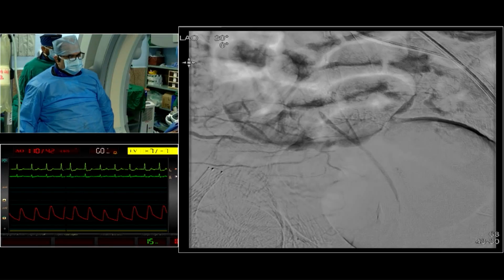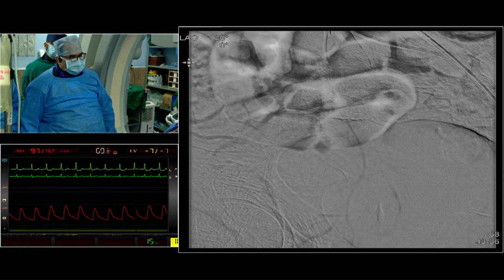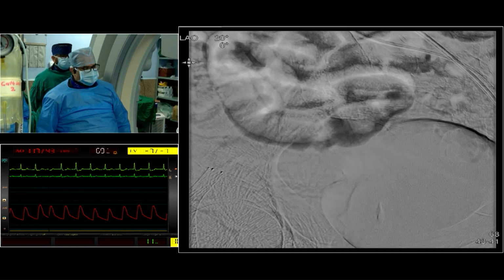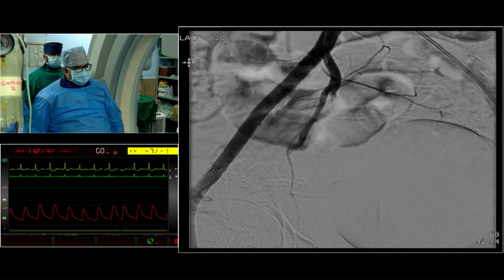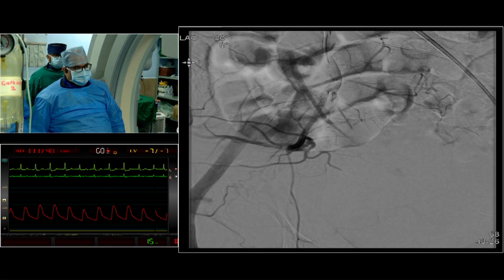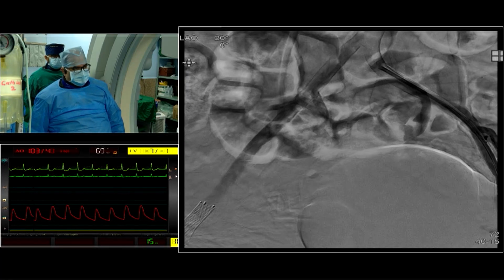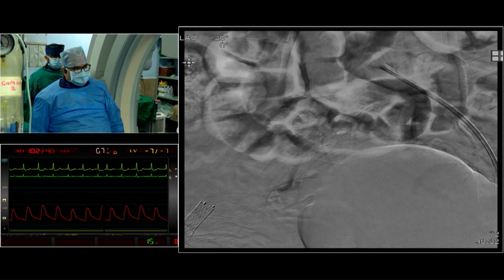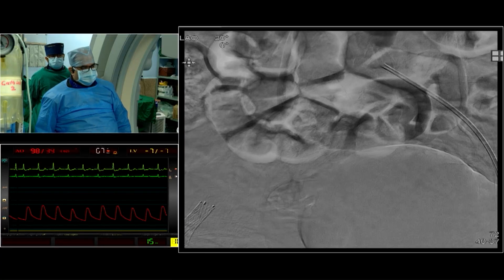Regarding the peripheral part, there was some local dissection, so we had to put a non-covered stent at the local site, and there was a minor ooze and a small twig of the internal iliac artery which occluded spontaneously, and we also injected some gel foam. And this is the final shoot. Let it run, please. So good flow across the stent, and there is no ooze in the internal iliac branch.